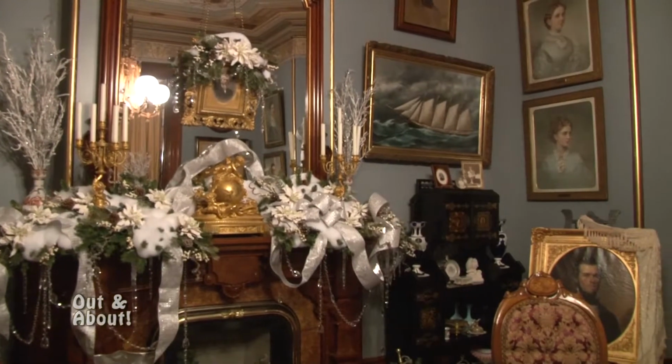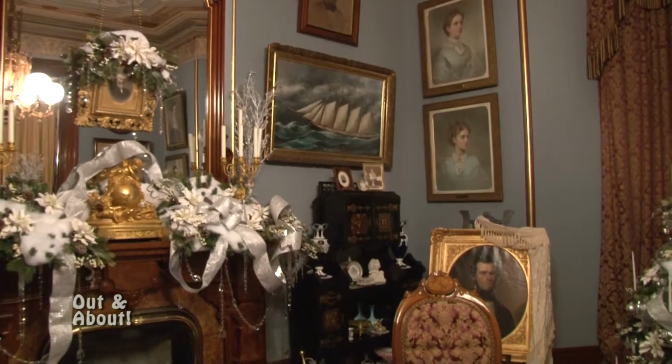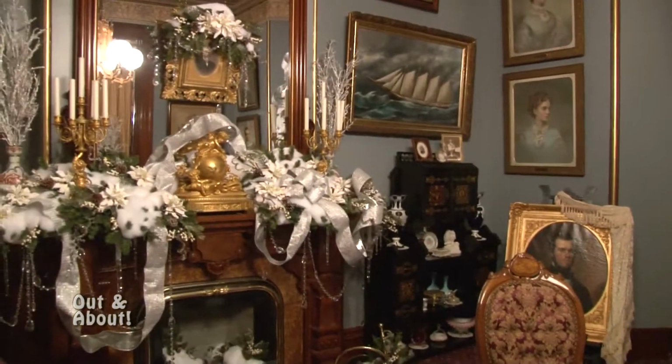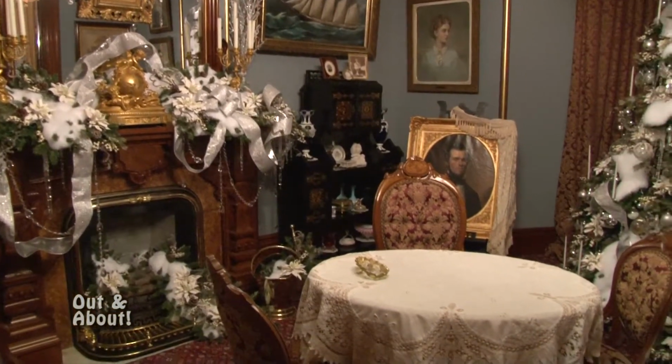Now, who comes up with the theme for the decorations? Because in the past few years that I've been paying a lot of attention, I noticed that every room has a theme, or every tree has a theme. So who comes up with those ideas? Well, we sort of all do. We do a little brainstorming.